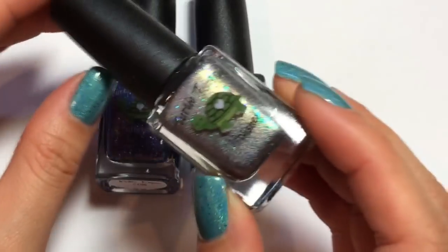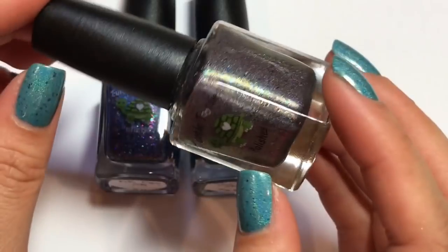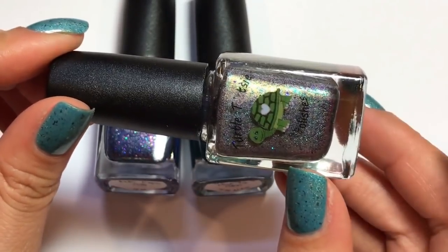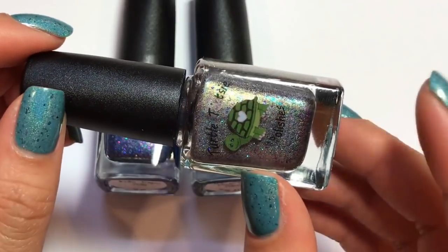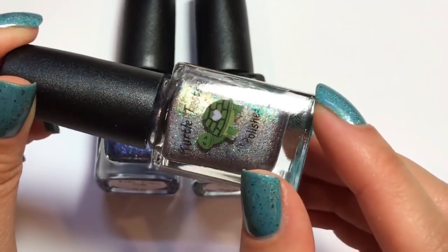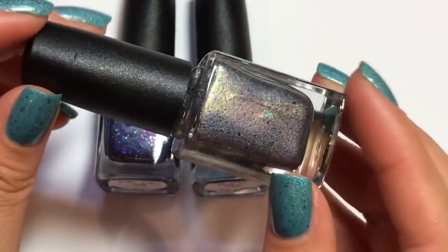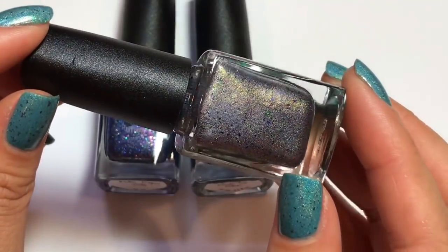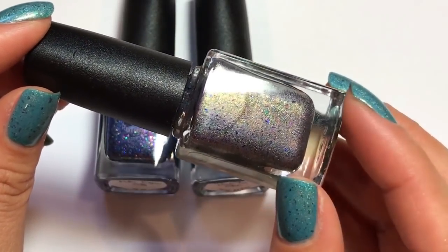I got three from Turtle Tootsie. I just really like their bottle shape. I think this little square bottle shape is probably my favorite, and there are quite a few brands that use this, so I can see the appeal from the bottle shape, which is kind of silly, but what you gonna do? So this one I really wanted to get because I think the base color is really unique.